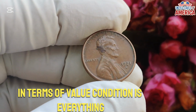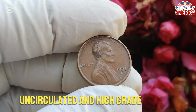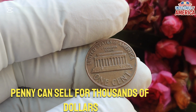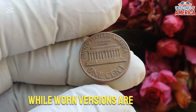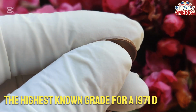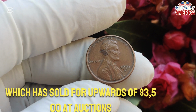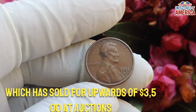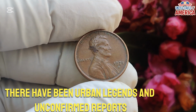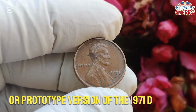In terms of value, condition is everything. Uncirculated and high-grade specimens of the 1971 D penny can sell for thousands of dollars, while worn versions are typically worth only their face value. The highest known grade for a 1971 D penny is an MS67 RD Red, which has sold for upwards of $3,500 at auctions.